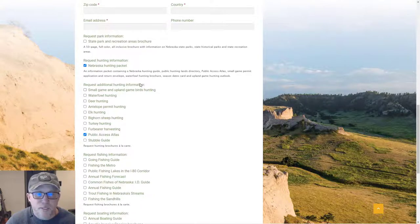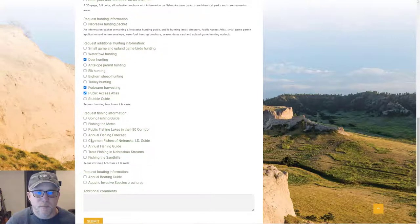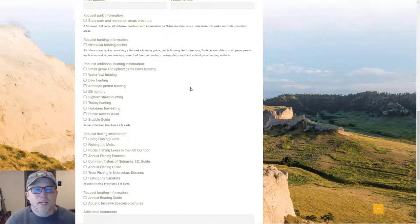I'm not sure if that's on here, but some of these, like the waterfowl hunting brochure, is probably down here somewhere. Or you can come down here and just select the individual ones you're interested in. Like, I just want to know about the public access guide and deer hunting and some annual fishing guide, something like that. And then you can just request, maybe drop them a comment, whatever you want to say there, and then request your brochures and they'll get them out to you. Pretty nice service.